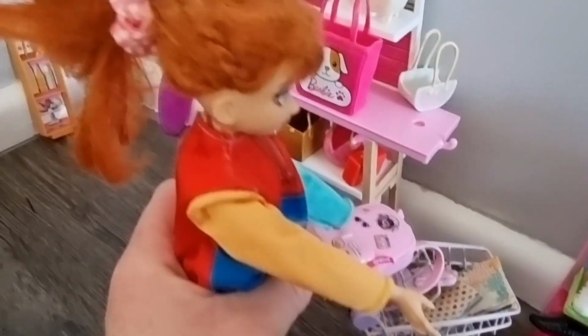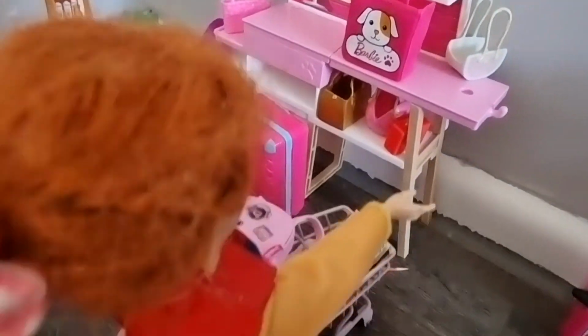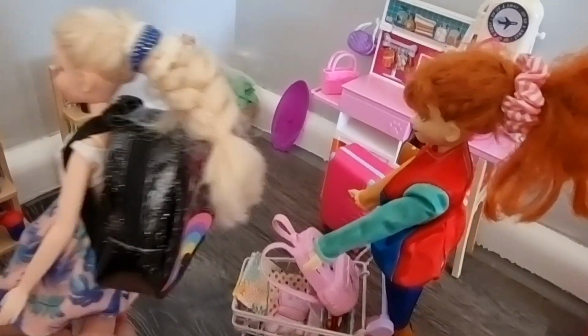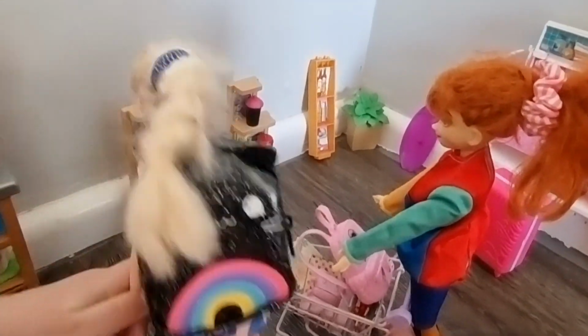Oh, lucky no one took our things. Let's push it back over. Somebody wouldn't have stolen it. A beautiful backpack. Oh, stop rubbing it in. No. I wanted that backpack. Stop rubbing it in. Let's see what drink bottles they have.